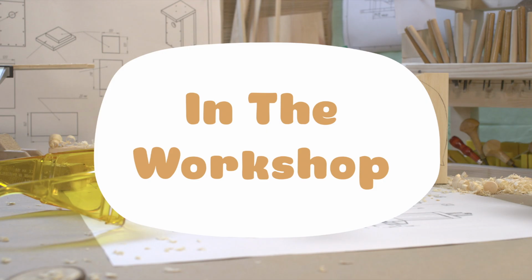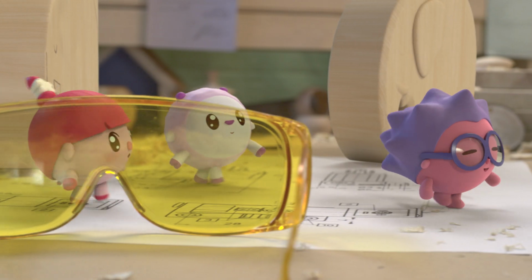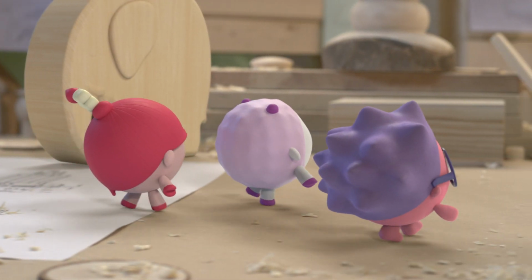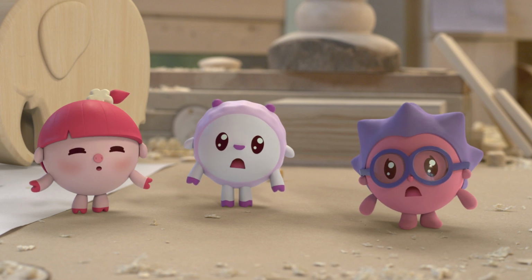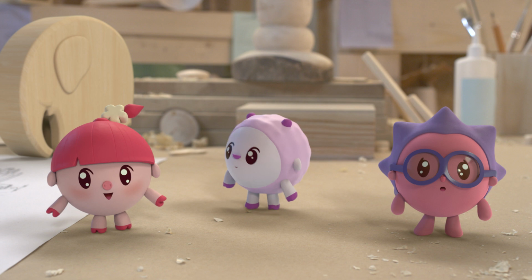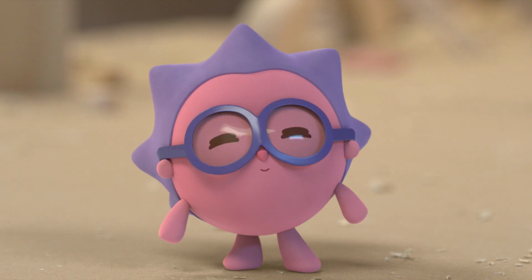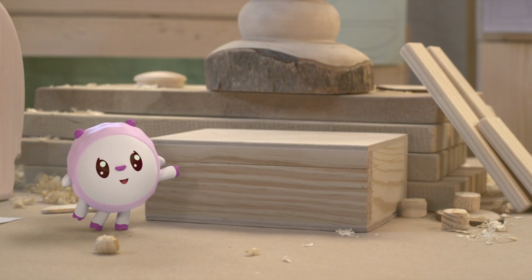In the workshop. Hello, children. Welcome to Papa's workshop. Here's Papa. Hello there, children. What is this room? It is my workshop. Do you like it? Oh, yes. What's a workshop for? Here I make things out of wood. Is this made out of wood?